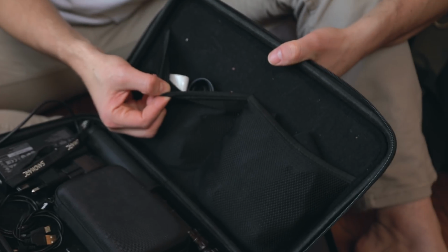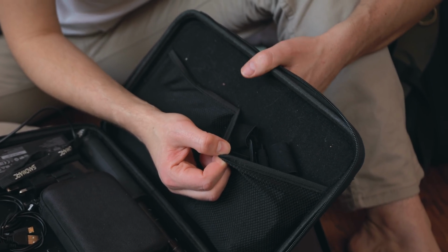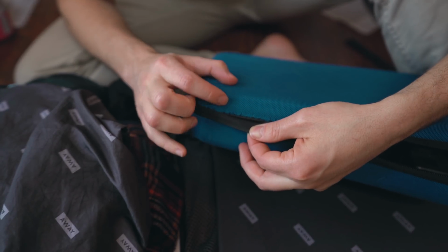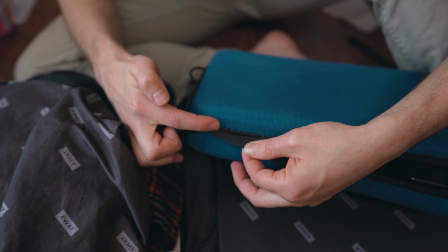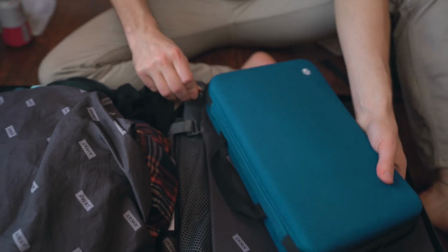There are also some pockets here where I can stuff some other miscellaneous stuff that I don't use that often, like GoPro accessories. I do usually stuff this a bit too full, so you can see that it's starting to rip there, and I broke the zipper off over here too. So I might have to replace this pretty soon, but for now, it still gets the job done. Organization, y'all.